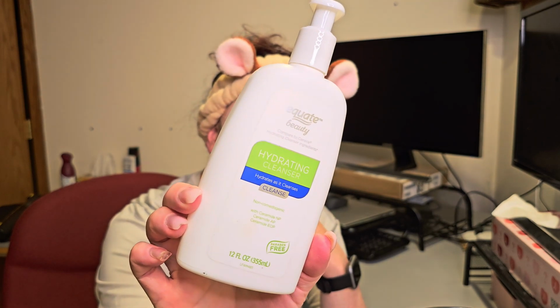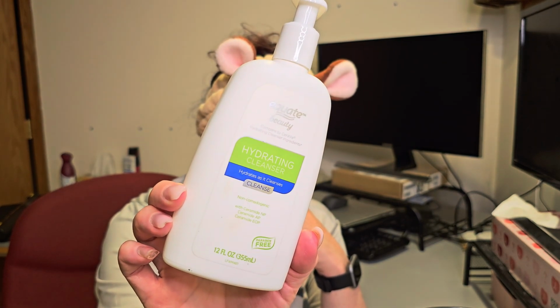All right, now we're going to get into the recyclables. This is my favorite cleanser. This is the Walmart brand Equate Beauty. It's the hydrating cleanser. So this is a dupe for Aveeno's hydrating cleanser. Or, I'm sorry, CeraVe's. Not Aveeno, I'm sorry. This is a dupe for the CeraVe hydrating cleanser.